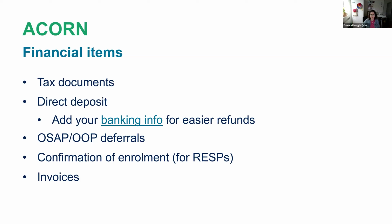The other things you can do on Acorn in terms of your finances is this is where you're going to access your OSAP and your out of province financial aid deferral if that's something that you're eligible for. You can produce a confirmation of enrollment for your RESP. For some students, maybe you just need a standard letter for your bank that confirms that you, the student, are enrolled in the upcoming term. If you do just need a standard letter, then you can actually do that yourself on Acorn. I believe that will be available after you enroll in courses, so I don't think that's something that you can access right now.